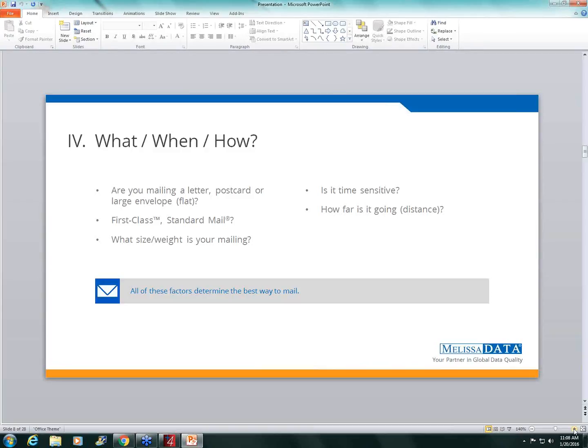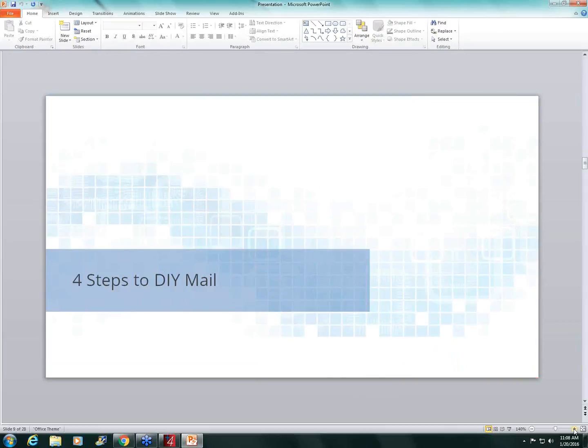How far it's going won't affect the price, as you can mail anything in the US for the same price, but it might affect how long it takes for it to get there. These are options you'd want to consider before you decide what type of mail to do. So we're going to go over 4 basic steps of do-it-yourself mail, just to cover the rough basis of what has to be taken care of in order to do this.